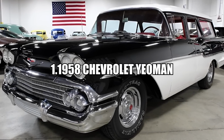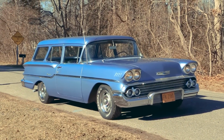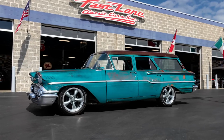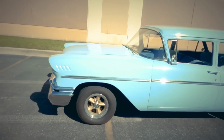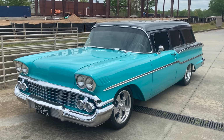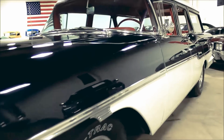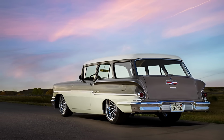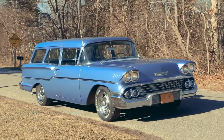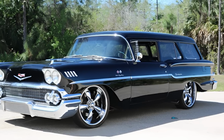1958 Chevrolet Yeoman. If the 1950s were the era of flamboyance in American car design, with tail fins, shiny chrome, and space-age flair, then the 1958 Chevrolet Yeoman looked like someone who showed up underdressed to a black tie gala. The Yeoman was created with noble intentions, to provide an affordable station wagon for growing families. But in Chevrolet's quest to cut costs, they stripped away everything people loved about their cars.